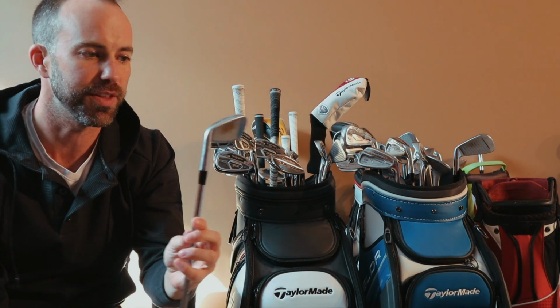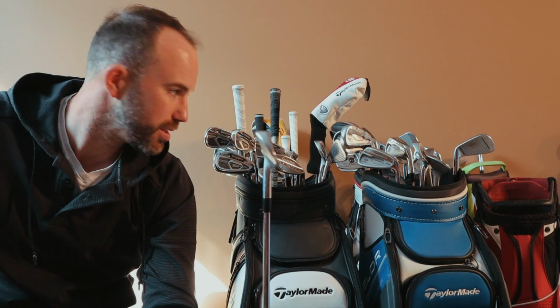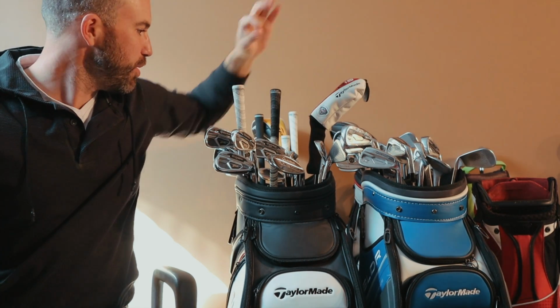The R15 or the RSIs. Apart from 730s, which I'm using right now, this is probably my second favorite TaylorMade iron I've ever used. This RSI TP was money. The PSI was good, it just went a little bit further. I found this was the most playable. KBS Tour shaft as well. That thing was, boom, so good.